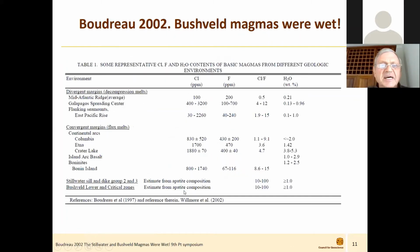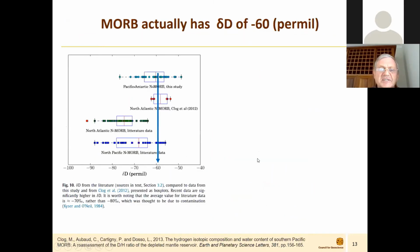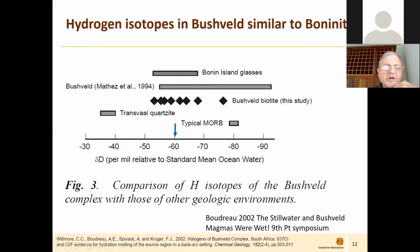So this is, as Wolf mentioned, Boudreau was among the first to point this out, to suggest that Bushveld magmas were wet. And his estimate, based on the chlorine-fluorine ratio, was that the Bushveld and the Stillwater contained more than 1% water. And the hydrogen, the deuterium isotopes were hovering round about between -60 and then lighter, down to -90.